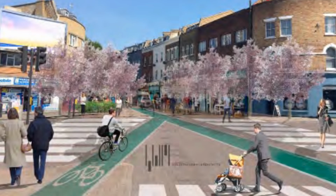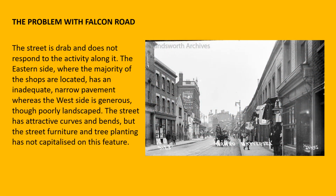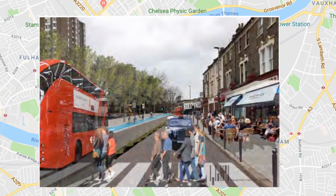Falcon Road, and this is a picture of Falcon Road, I think in 1909. It's drab, it's dirty. Where you've got the pavements on the shop side, they're very narrow. Where there aren't any shops on Falcon Road, on the other side of the road, there's a huge, big, wide pavement in parts. So there's scope to widen the pavement on the shop side and put in some better separation of traffic and people so that the whole thing becomes a lot more pleasant for people, safer for people as well. So this is something of what they're thinking about.